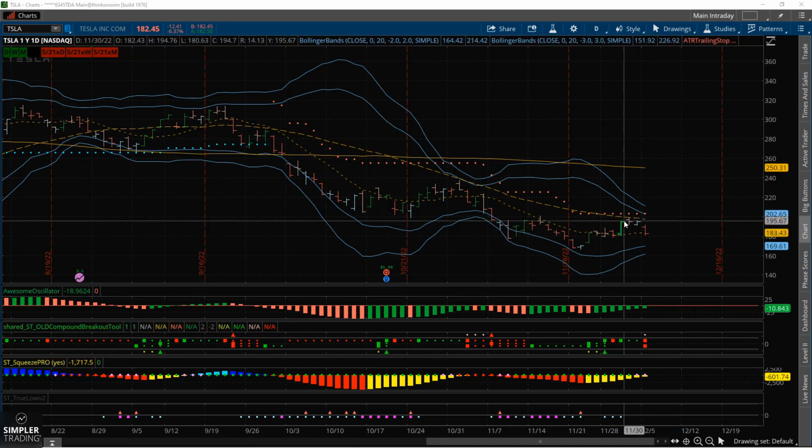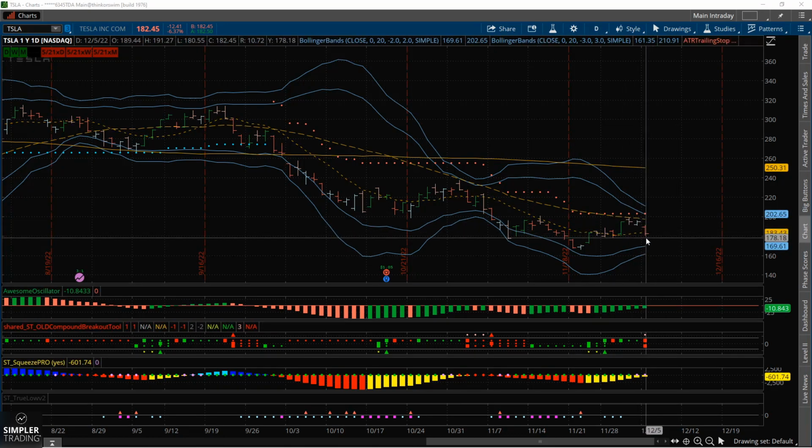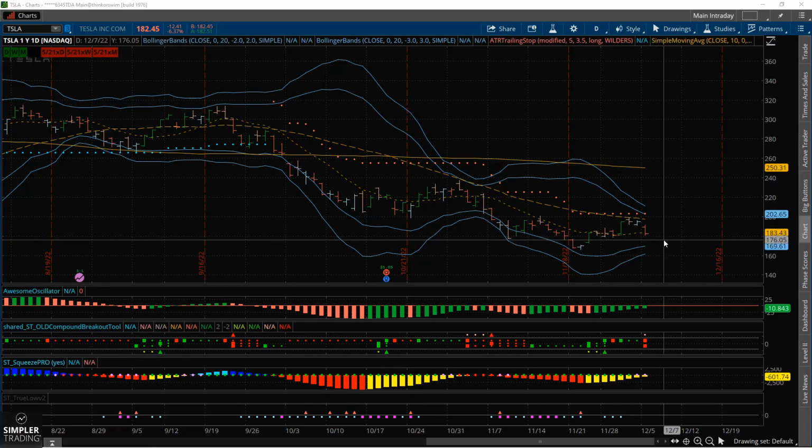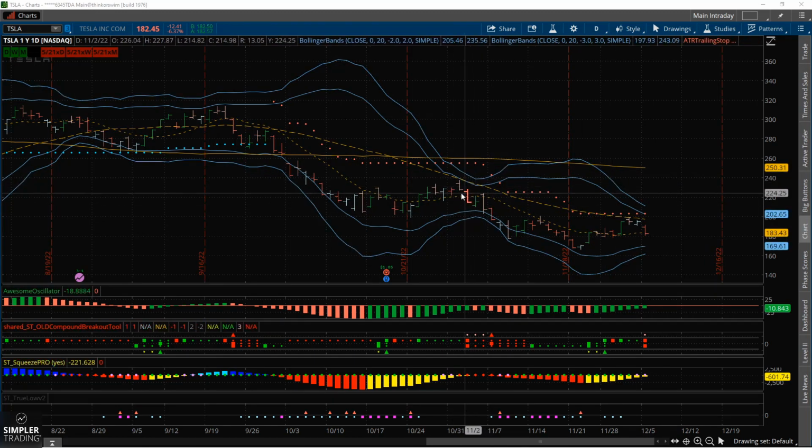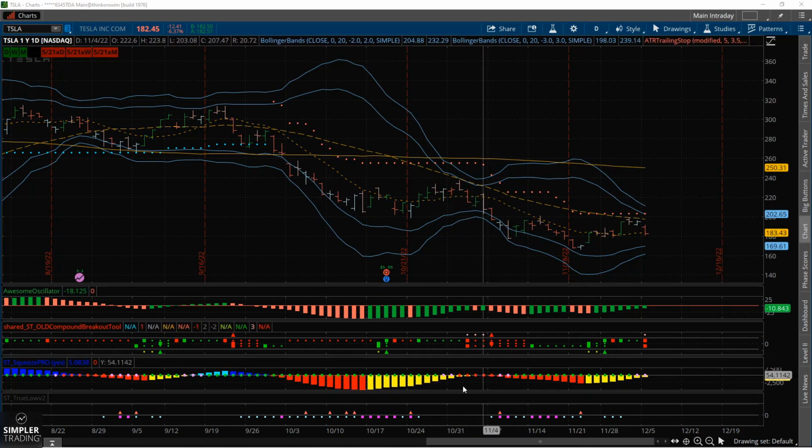And I mentioned if we did start to break that level, I'm looking for it a little bit more strongly, ideally below the 180 range myself. But if we can't start to break this level, it could be a very similar setup to what we had back here in November, where we sat through quite a bit of consolidation. We built energy into a squeeze. It allowed momentum to reset.